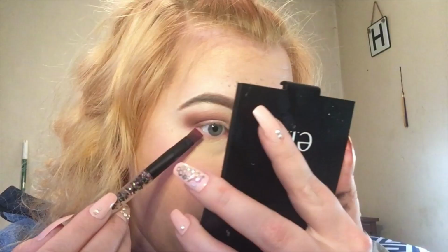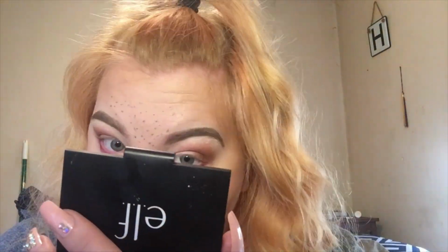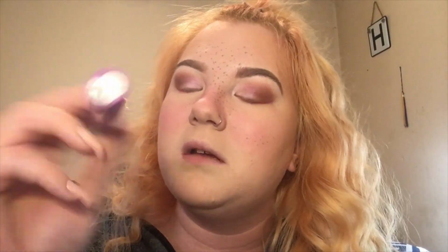Alright, and I am also going to take that same ColourPop palette with a flat brush and go in with this purple shade. This shade is Late Night, and do my lower lash line. Alright, now that that's done, I'm going to put on some mascara, and I'm using the Almay Thickening Mascara.